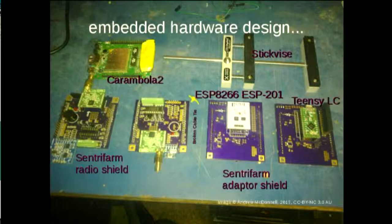So on the right is a second shield which has an ESP201, which is another ESP8266, that amazing thing that came out of China about a year ago. By the way, I don't use the Wi-Fi in this. I'm just using it as a microcontroller because it's got low power and lots of memory. On the far right is the same circuit board, but instead of the ESP, it's got a Teensy in it, which is an ARM-based Arduino framework, but with more RAM than the usual Arduino chips.